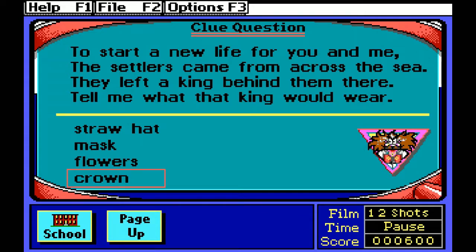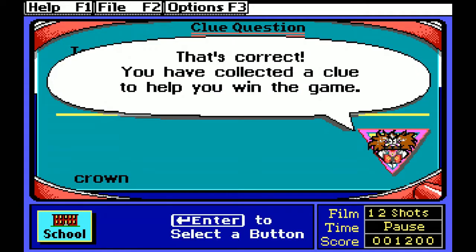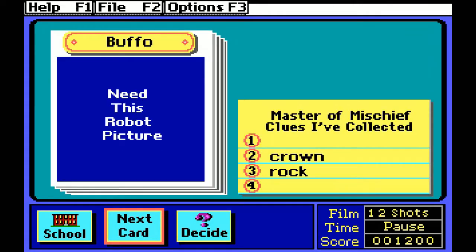Well, it's a crown. Yay! We got a clue. Let's look. Let's see what our clues are. Rock and crown.